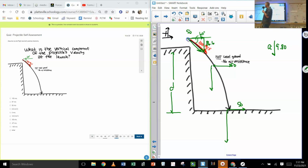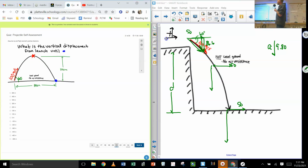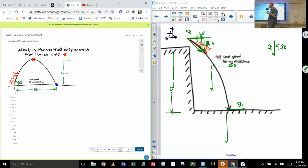Let's go. Vertical component of the projectile's velocity at launch. So negative 86.6. I'm launching it down, and down is negative. The horizontal component is 50, so positive 50 because to the right is positive. The vertical displacement from launch until the end: vertical displacement is how far from launch, which is right here, to the end. That vertical displacement is 0. It's not moving up. It's landed at the same place that it took off. So the correct answer is 0.